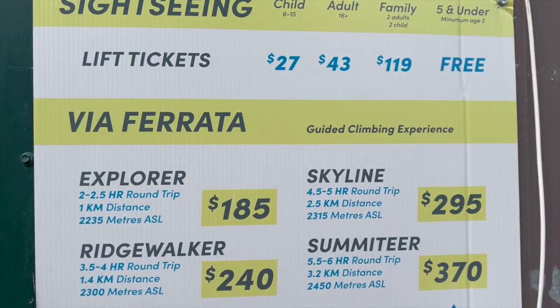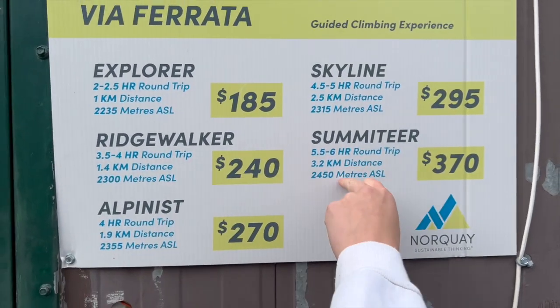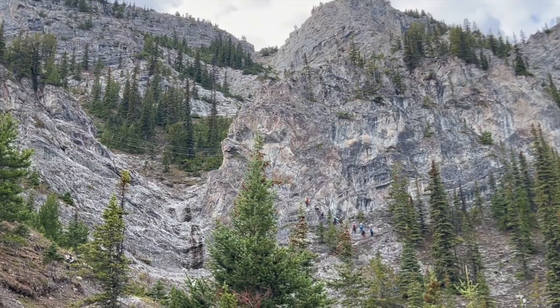I haven't done it myself yet. It's on my bucket list for next summer, but I do know that there are different options of how long you can climb, how much it costs, things like that. So if you are looking to get adventurous and do something out of the ordinary, I would definitely recommend checking that out up here as well.